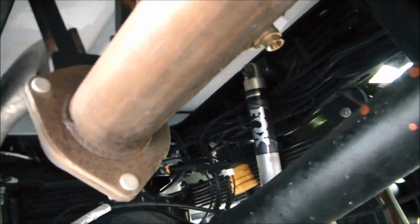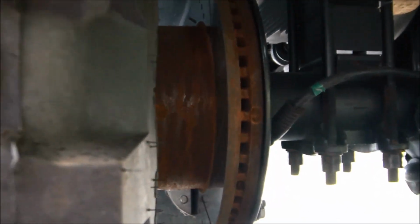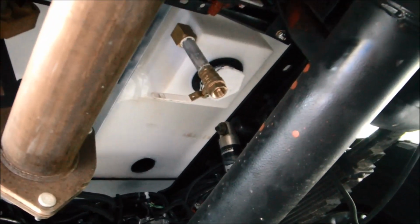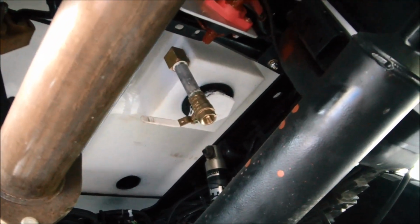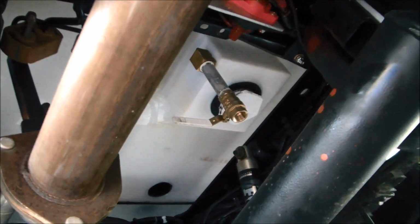Something else to note, we put some longer Fox shocks back in here to work with this suspension lift. And we've got drilled and slotted rotors on each side and a more aggressive compound brake pad to slow this beast down as well. Underneath here you can see our water tank sump with a 3-inch cleanout plug, as well as a 1-inch quarter-turn drain.